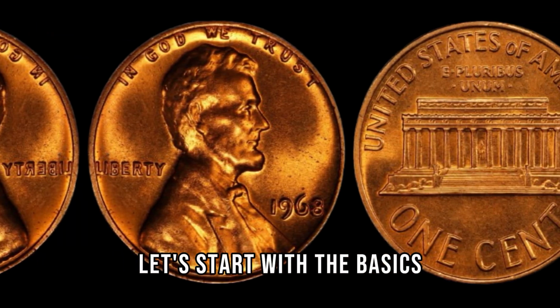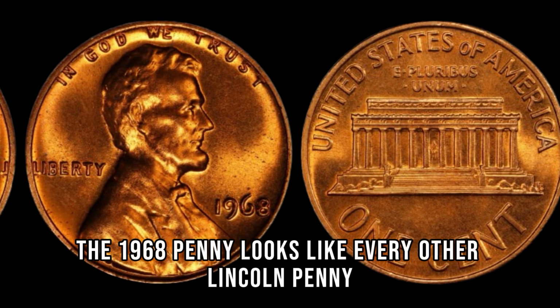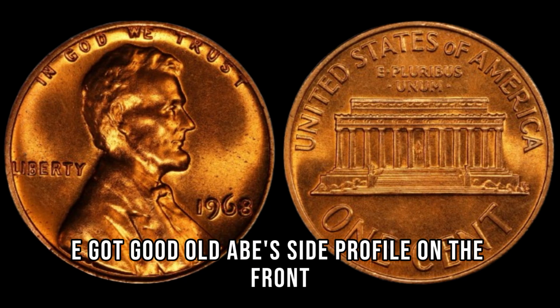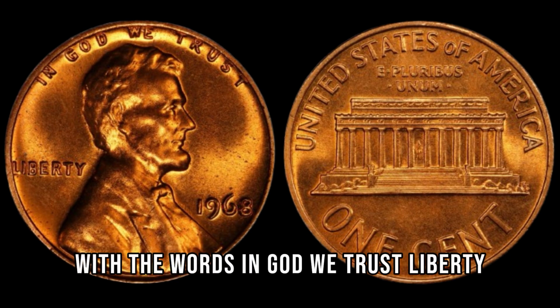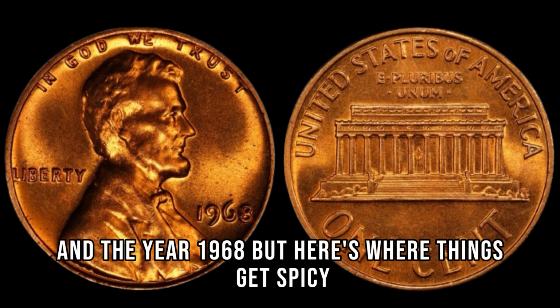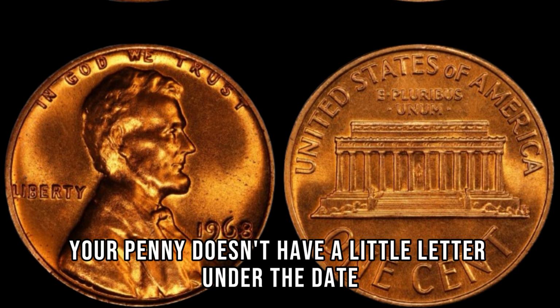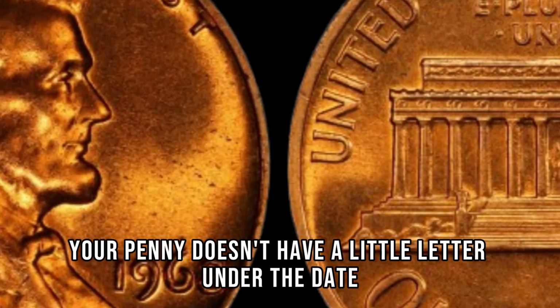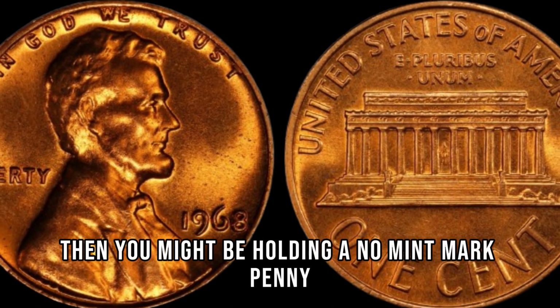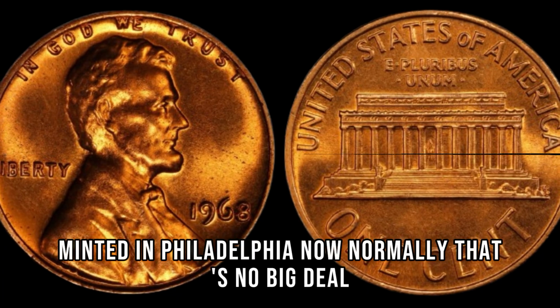Let's start with the basics. The 1968 penny looks like every other Lincoln penny, right? You've got good old Abe's side profile on the front, with the words "In God We Trust," "Liberty," and the year 1968. But here's where things get spicy. If your penny doesn't have a little letter under the date, like a D for Denver or an S for San Francisco, then you might be holding a no mint mark penny minted in Philadelphia.